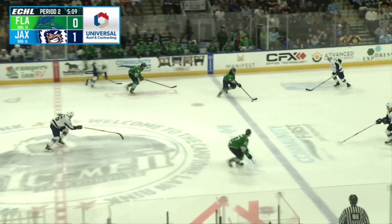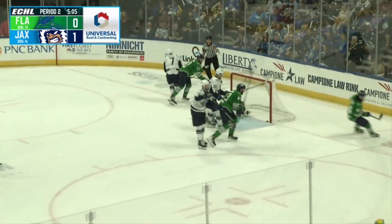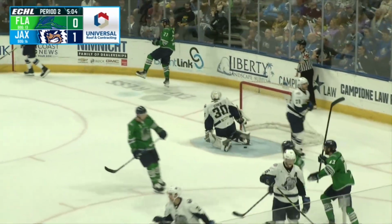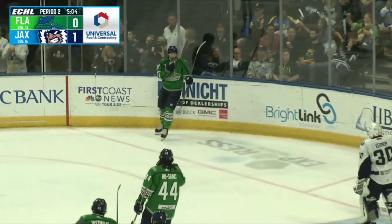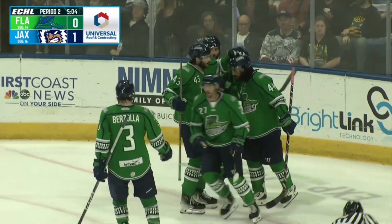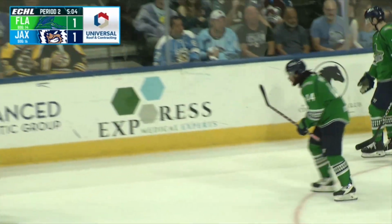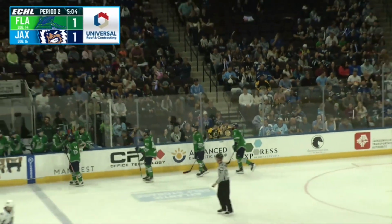Hosang takes it. Florida advances 3-on-2. Hosang jostling in. Backhander. Scores! The Blades are on the board. Sean Jostling gets the goal and ties the game with 5:04 to go in the period. Florida makes it 1-1. Sean Jostling, the first goal of the playoffs for Florida.